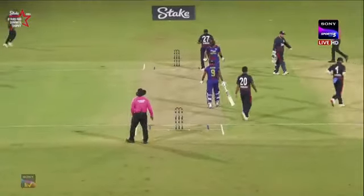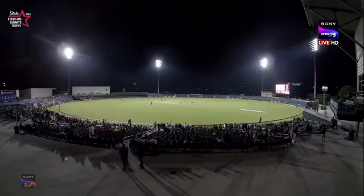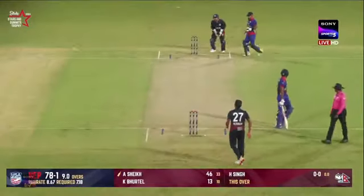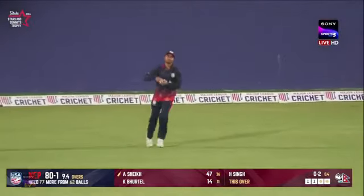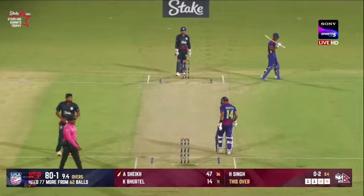Reading six from Asif Sheikh, 78 for 1. And then this, to build partnerships, we've seen it. On cue, he's finally appeared. One thing for me, Monik Patel. Like, where is that Cheyenne Jahangir? And again, so much room out on that leg side, very, very easily for two.